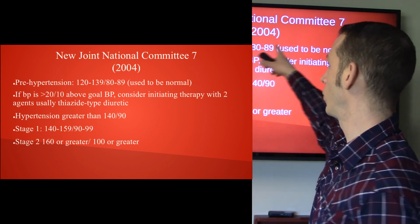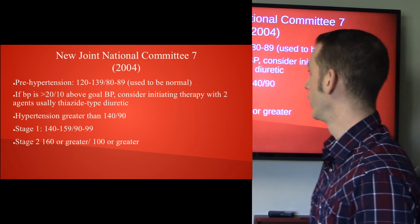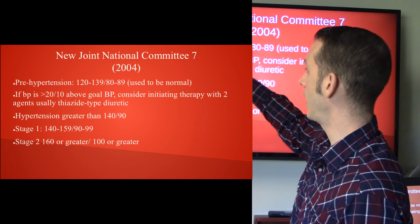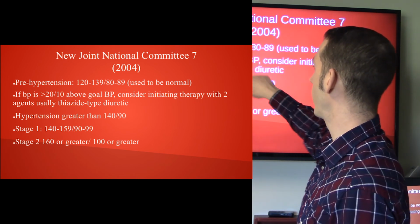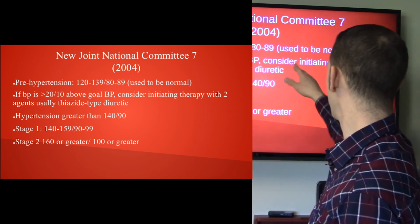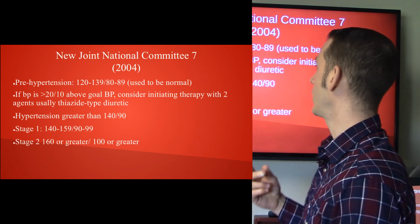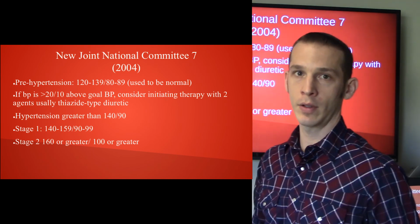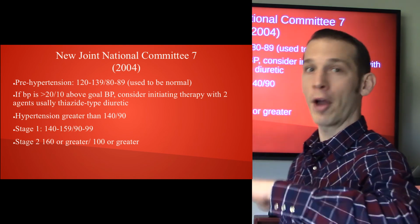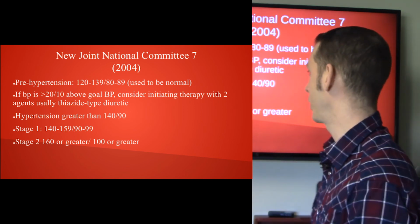Now that was what used to be considered normal in the JNC6. And this is the rule they gave, right? If blood pressure is more than 20 over 10 above the goal blood pressure of 120 over 80, consider initiating therapy with 2 agents, so 2 different drugs, usually a thiazide type diuretic. So they would actually drop water out of the system using diuretics to lower blood pressure.